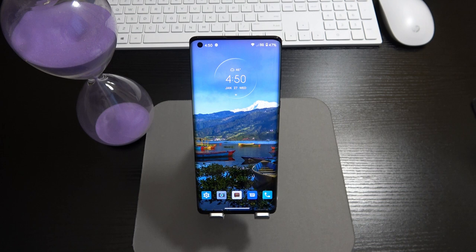Now, the Moto Edge Plus, this device came out last year in 2020. It was released on May 14th of 2020. This, ladies and gentlemen, in my opinion, had to have been the best. And like I said, in my opinion, this was the best flagship that was released in 2020.